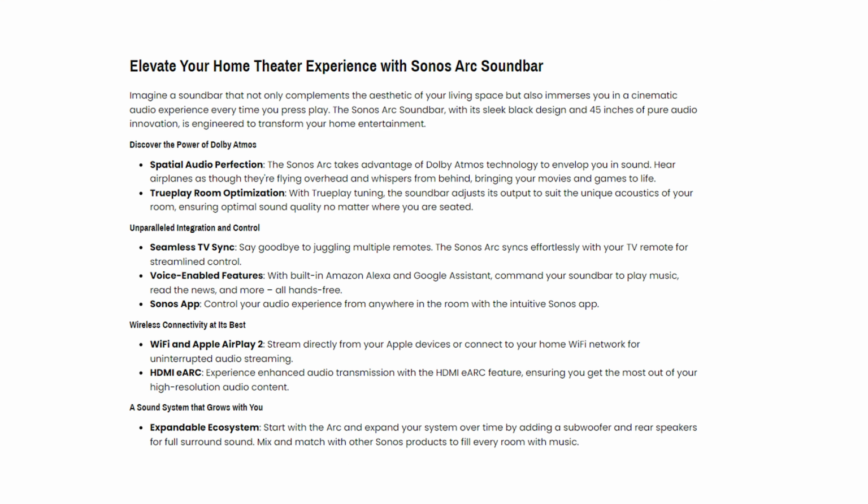It also has things like AirPlay 2 built in and Alexa for, say, voice control. So really a very intuitive, easy to use product. I'll show you guys the app. The interface, the UI is just phenomenal.